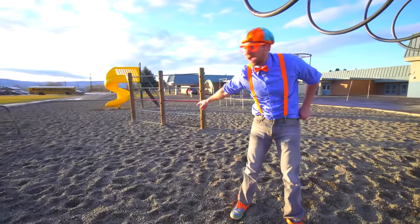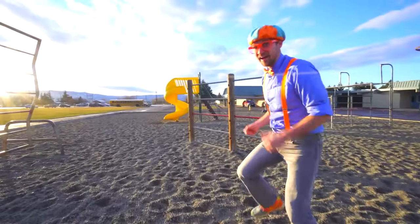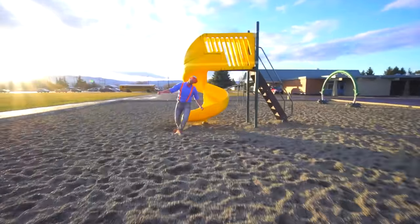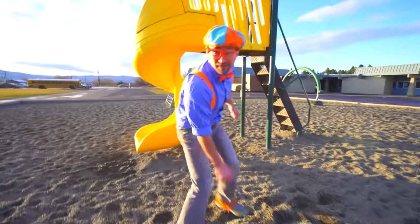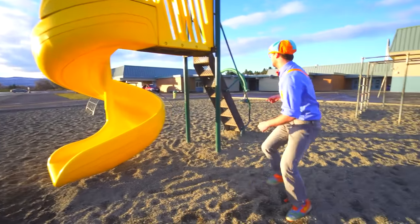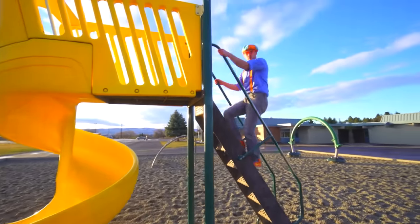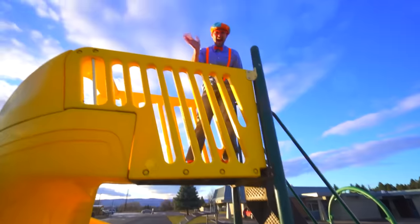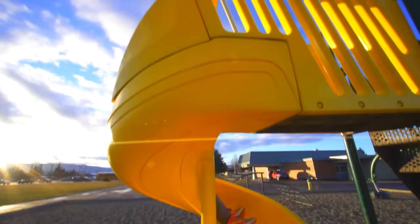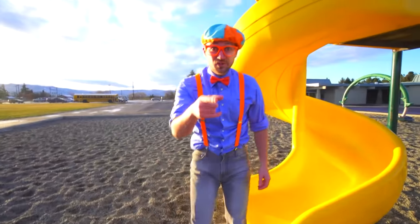A spinny slide! Look, do you see it? Wow! Come on! I'm gonna go up the slide and then come down! And I'm gonna spin! Whoa! Hey! Alright, here I come! Whoa! Wow! Do you want to try?